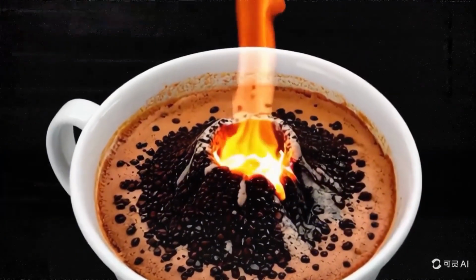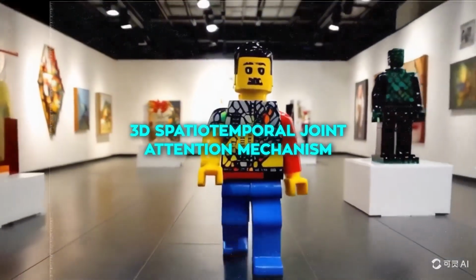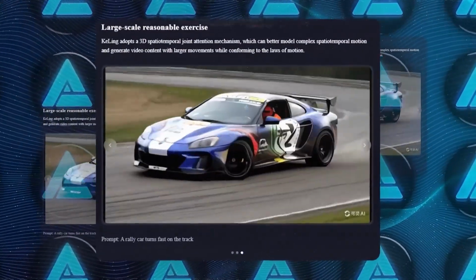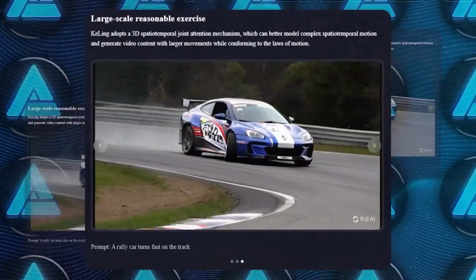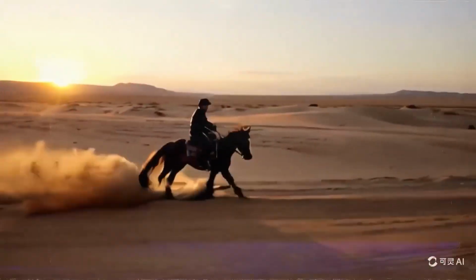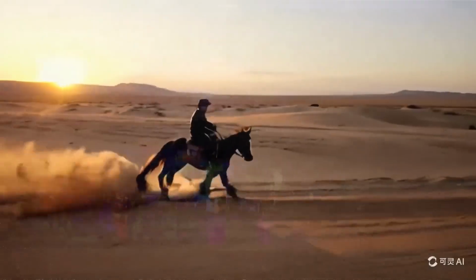The technology behind Kling involves a 3D spatiotemporal joint attention mechanism, which helps it model complex movements and generate video content with larger motions that conform to the laws of physics. So, when you see a man riding a horse in the desert, the horse's movements, the dust trails, and even the sunset in the background all look just right.